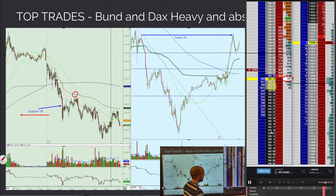What needs to happen though is for this to go down, it needs to get offered, and we need to see selling into 32. So far, no one's actually selling into 32. There we go, offered 33 again. Where's the selling? That's what you need. If you're short here, you need some selling into 32, 31, 30. You're not getting any of it.